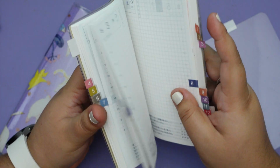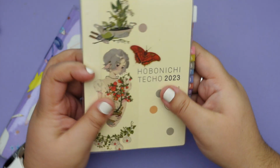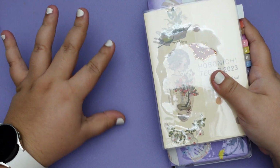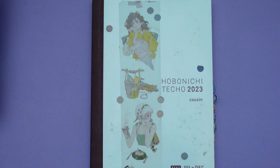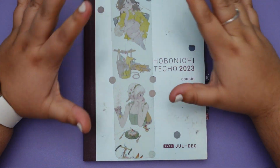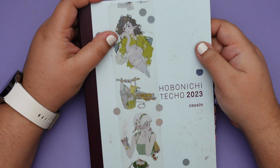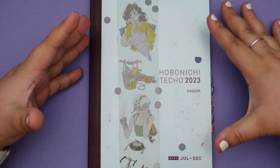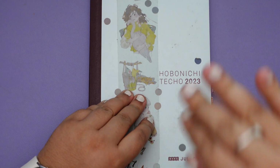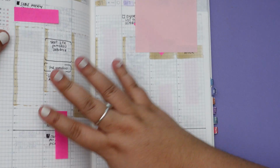So that is that. As I was trying to figure out what to do about the fact that this wasn't working, I wanted to try out the Cousin. Now, here's my thing with the Cousin. Whereas the A6 size is too small, the A5 size is too big. I used to use the Leuchtturm 1917 a lot, and I didn't realize that that was an A5 size. This feels so much bigger than the Leuchtturm, and they are the same size. That being said, I didn't really use the monthlies very much, so that was a waste.